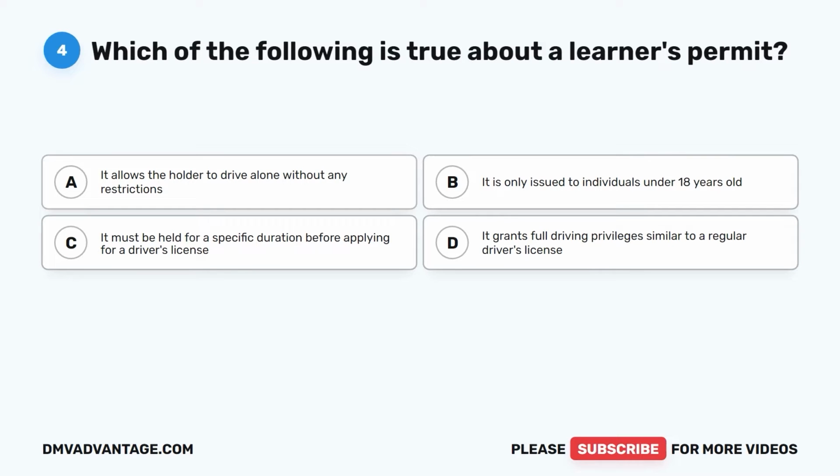Question 4. Which of the following is true about a learner's permit? A. It allows the holder to drive alone without any restrictions. B. It is only issued to individuals under 18 years old. C. It must be held for a specific duration before applying for a driver's license. D. It grants full driving privileges similar to a regular driver's license.